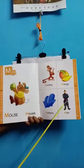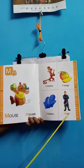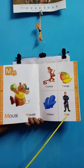M for man. You know who's a man? Your papa is a man. Your daddy is a man. Okay, your uncle is a man. Right? Now let us repeat.